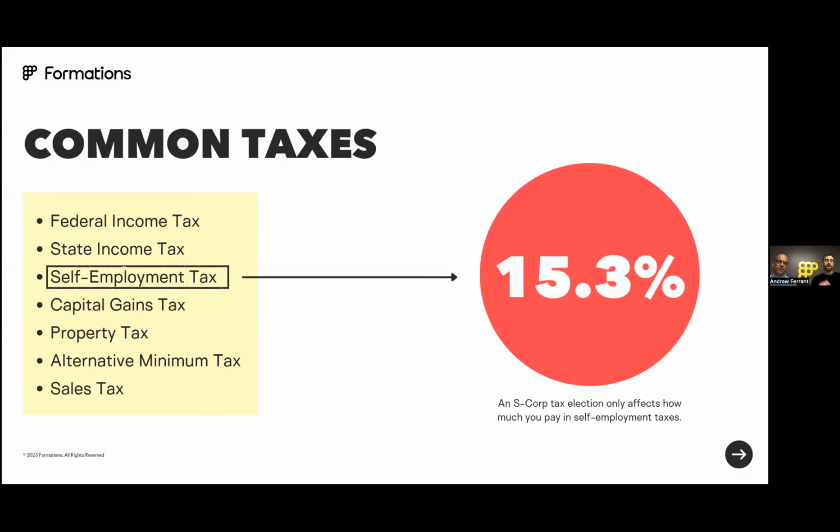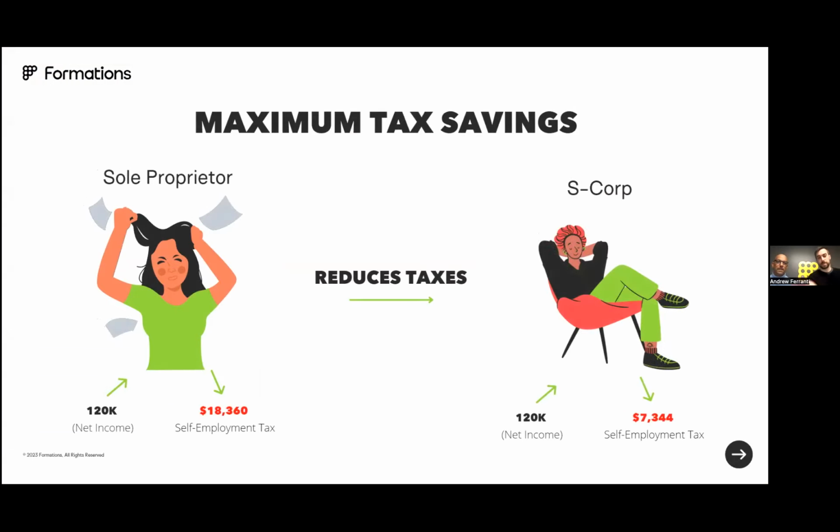And again, it deals exclusively with the self-employment tax. It doesn't have a direct effect on federal tax or state tax or any of the random taxes listed below. It directly impacts that 15.3% FICA tax that everybody who's 1099 here is on the hook for entirely yourselves. Now, let's look at an example. So a lot of people ask, back to the original question, is an S Corp right for me? The answer is maybe.